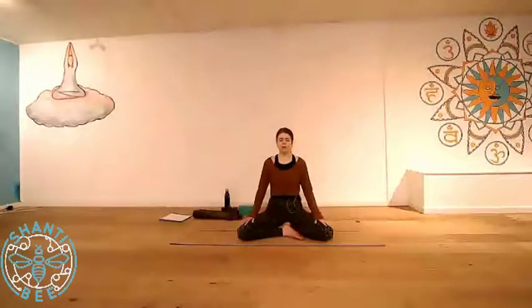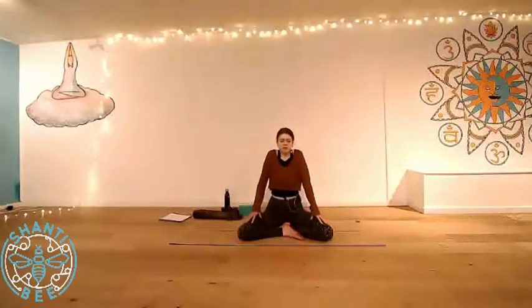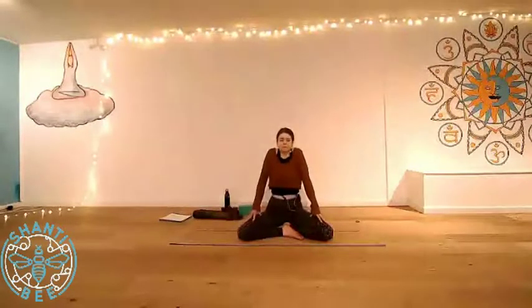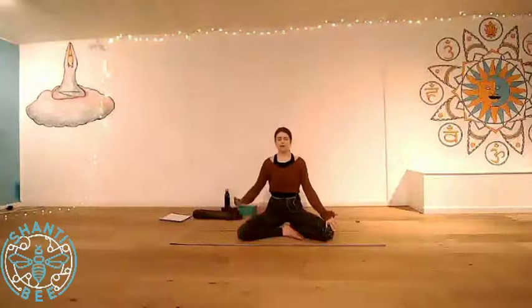So keeping the eyes closed, we're going to shrug the shoulders. So draw the shoulders all the way up towards the ears and relaxing them back down. So we're breathing in to lift the shoulders, exhaling to release. Breathing in deeply and exhaling out one more time. Breathing in, draw the shoulders up as high as you can go, and exhaling down. Bringing the hands so that the palms are facing the ceiling.